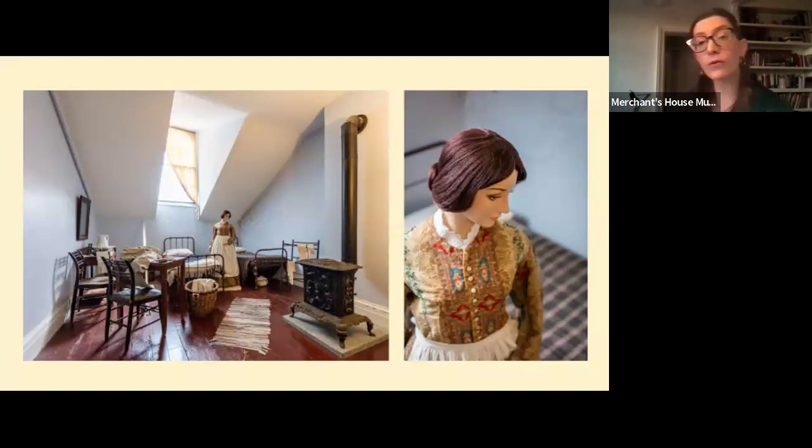And particularly later in the 19th century, once ready-to-wear clothing was readily available, these young women spent a lot of their wages on clothing. You can imagine you're a 19-year-old girl in New York and you've got a little bit of disposable income. What are you going to spend it on?